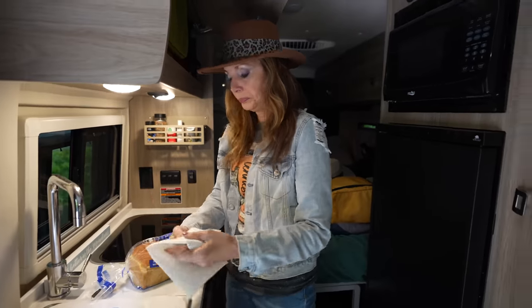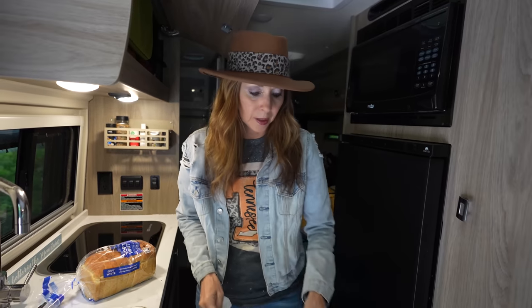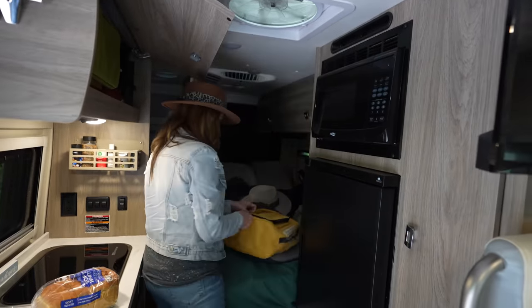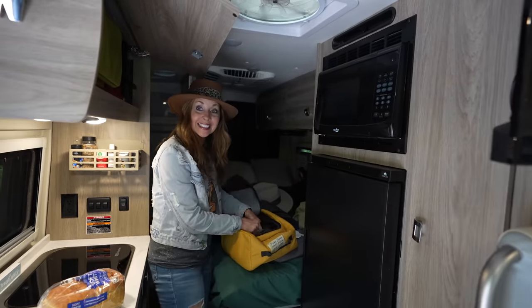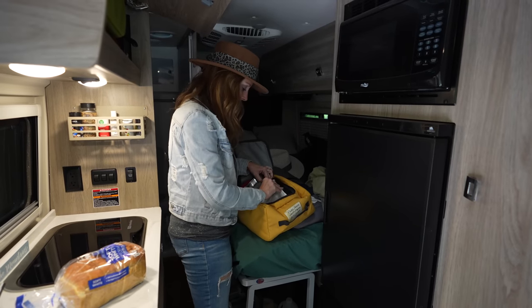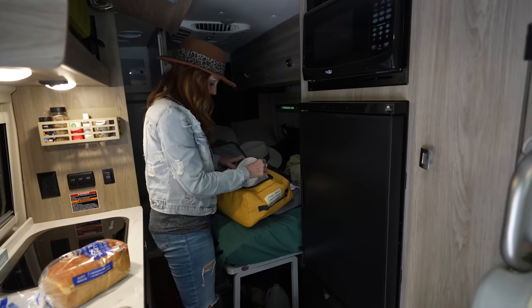Well, I got one question. What? Could you nap back there with all that racket going on? Not much. No, she's been laying down back there on the bed. Yeah. So we got some ham. Yeah, we have ham. Let me make us a ham sandwich here.